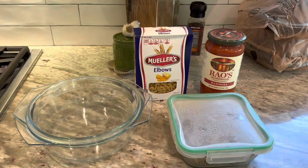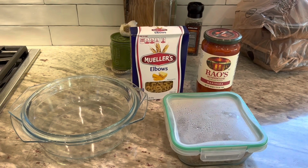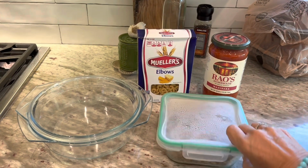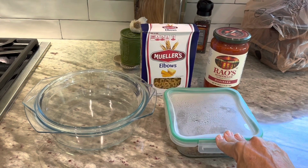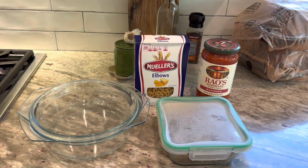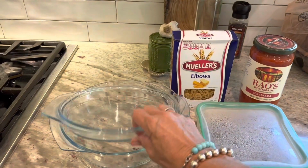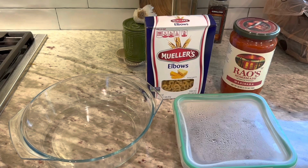For dinner tonight, I am veering off of my menu plan and making a leftover makeover. So I have leftover taco meat from Taco Tuesday. I'm going to boil some pasta, add some marinara sauce, some Italian seasoning, and make it into some kind of tasty casserole. Usually when I make tacos, I make a half a pound of ground beef because that's enough for the three of us. But I had a whole pound frozen. So here's the leftovers, and I'm going to use them in this makeover.